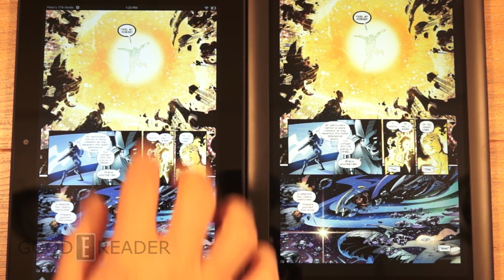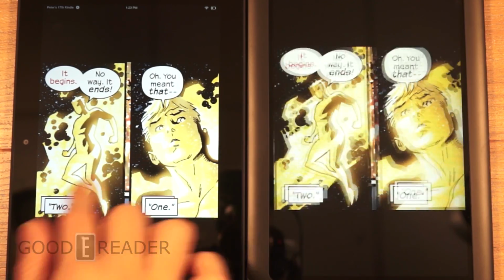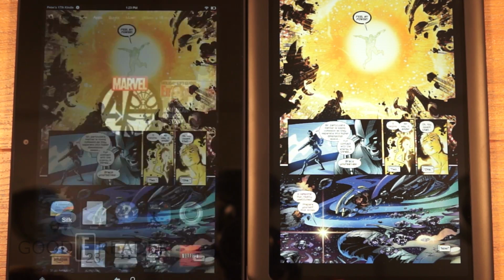I'll give you a good idea on some colors there. You can double tap panel by panel. This is the comic book experience.